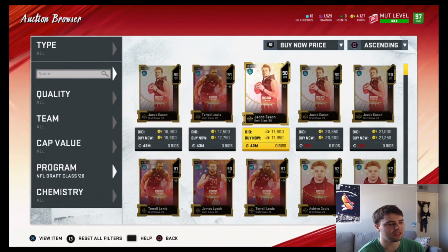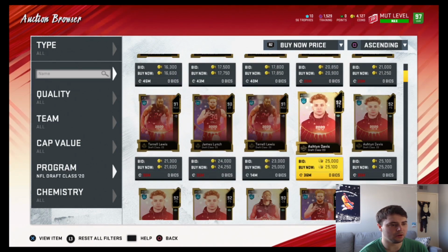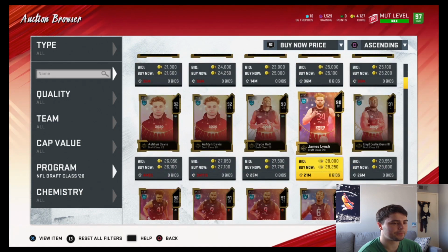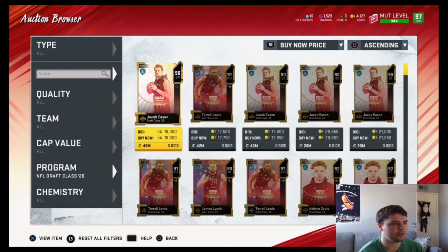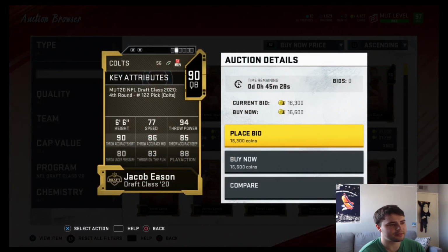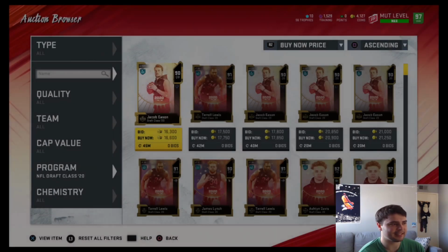So they're not going for a ton, maybe a little bit more over their price. 92s look like they're about 25K, which is pretty decent. It looks like some of them might go for a little bit more. So quarterback for the Colts isn't going for much. It's pretty slow. Decent accuracy, I guess.